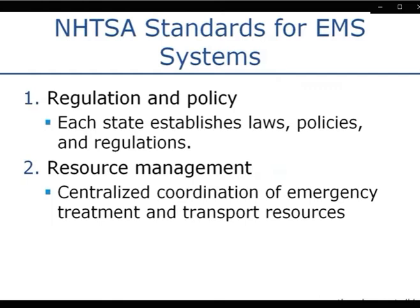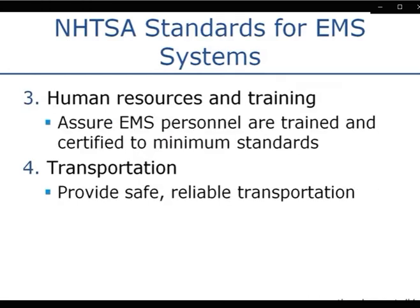Resource management: does every county need multiple transporting ambulance services? There are some counties in Iowa that may have up to 8 different transport services. Is that really good resource management? I think those are things that continue to be discussed at a national level.